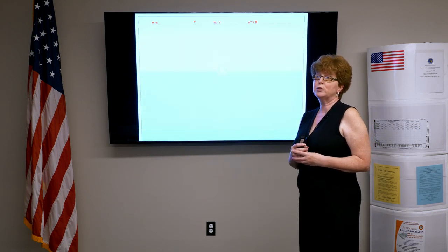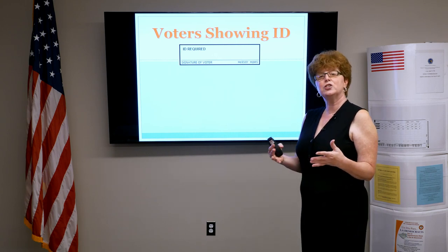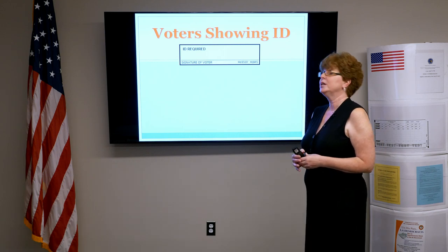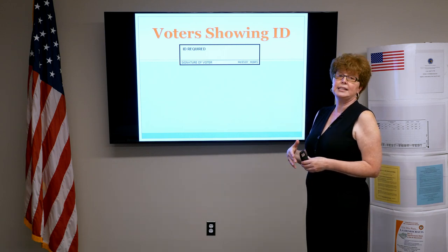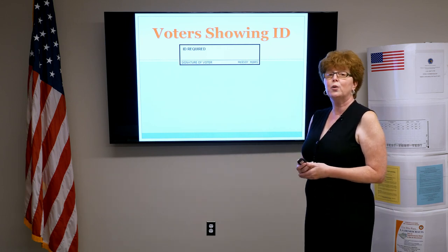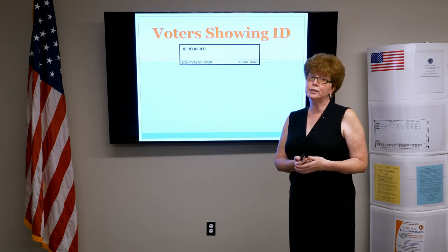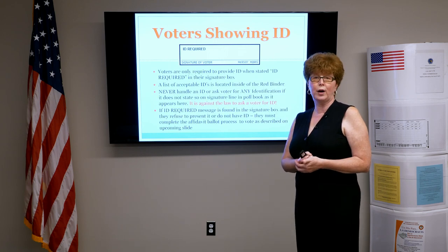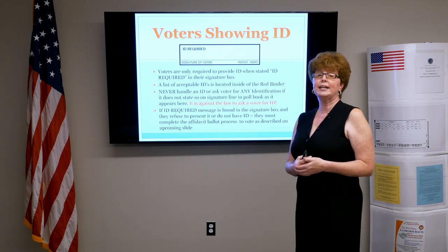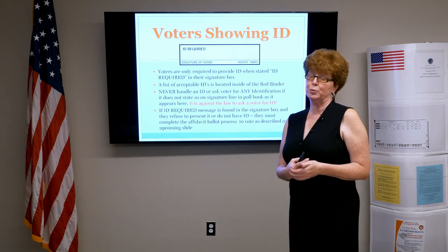So then we'll go on to voter showing ID. This all has to do with information that is located in the poll book. With this, if it says within the signature box that ID is required, you are required to ask for ID. It is the only time that you are required to do so. So the voters are only required to provide ID when it states ID required in their signature box.